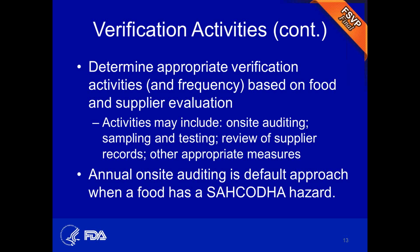The regulation makes annual on-site auditing the default approach when there is a hazard that can result in a serious adverse health consequence or death to humans or animals. But there's flexibility for an importer to perform some other activity and/or to do them less frequently, or to do less frequent auditing, if the importer can demonstrate that it provides adequate assurance of safety.